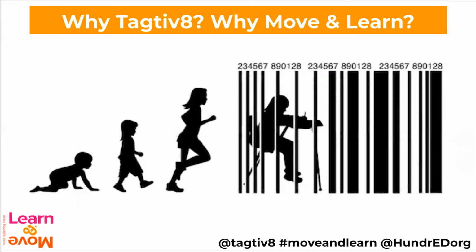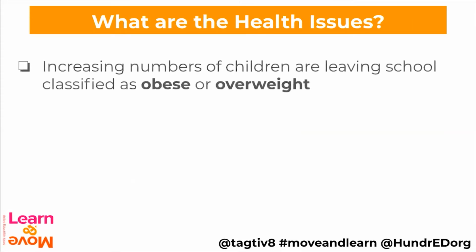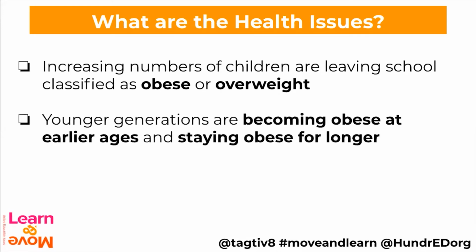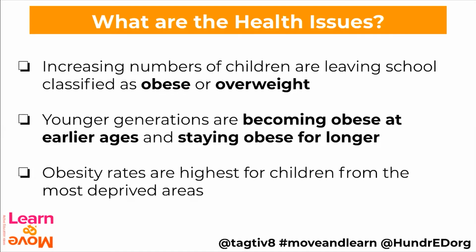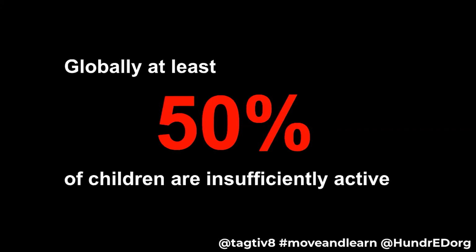Now, this drive towards standards is good. However, for many children, they're sat down studying towards the test, and our bodies are designed to move. So the implications of this are that we've got more children leaving school classified as obese or overweight. Younger generations are becoming obese at earlier ages and staying obese for longer. And the rates for obesity are highest for children from the most deprived areas.